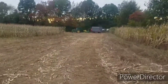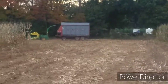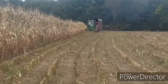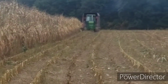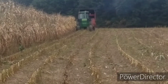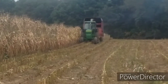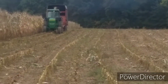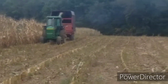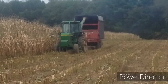And so we'll see if I can get some good chopping footage here. We're running a John Deere 4430 on a John Deere 3950 chopper with a kernel processor, and it's a Gale 970 box.